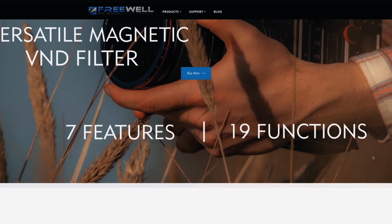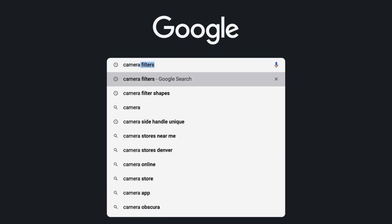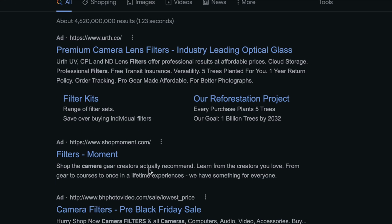There are several brands of filters out there, from Freewell to PolarPro to Tiffen. You'd go and Google filters and you're going to have 10, 15 brands that come up that you can choose from.